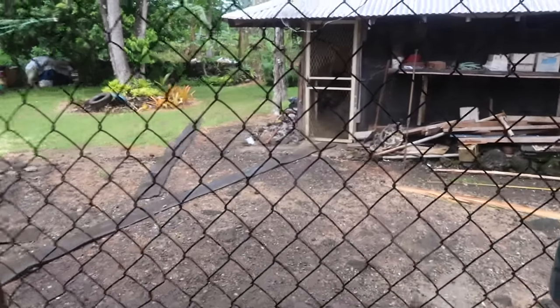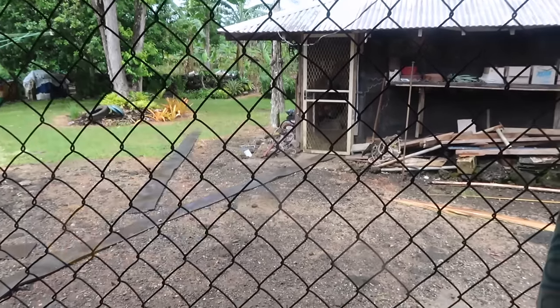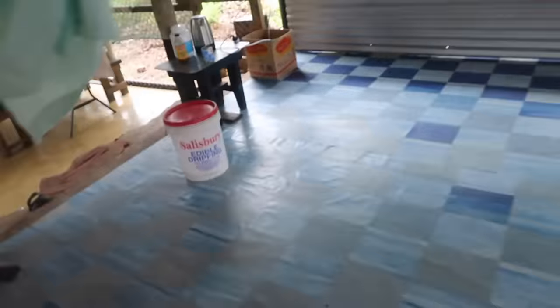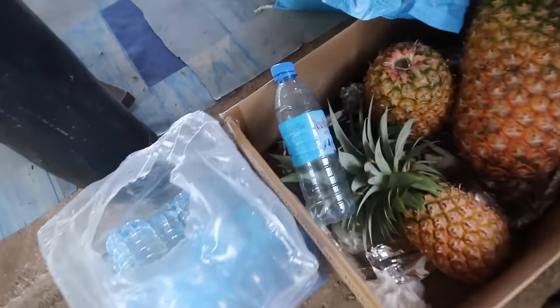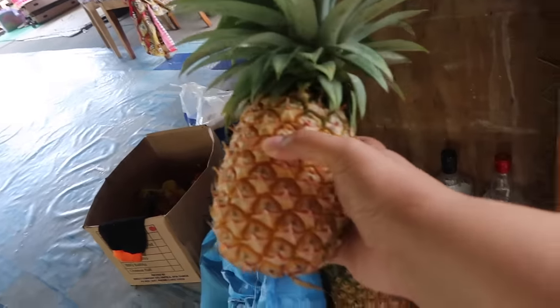So that house is where they used to sleep. I don't know if you guys remember in SV Squad's vlogs, but it's being used as a storage place now. Look, guys, my parents went out and got pineapple, knowing I was coming. I love pineapple. Oh, so do these little fruit flies too. Look at that one. Can't wait to get into that.